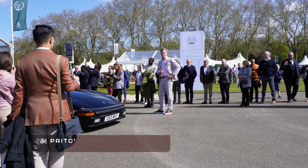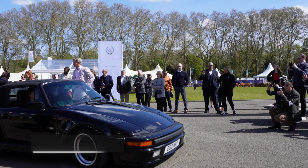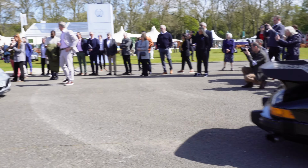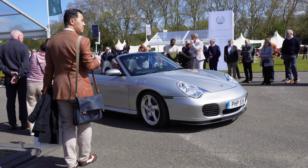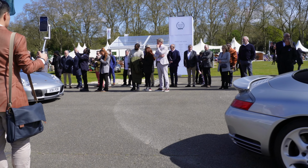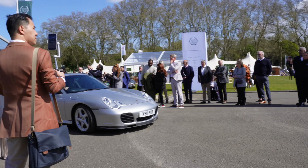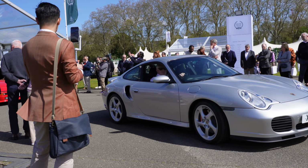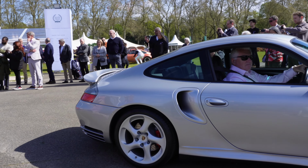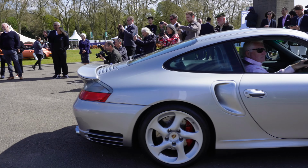Poster car. We all have that red turbo on our wall. Very few cars have ever achieved that. What do you think of this one? I love it. They were inspired by the Carrera RSR, which were the pinnacle of their racing division at the time, and very popular with people who wanted to own their racing cars. They were a very costly factory conversion, weren't they?